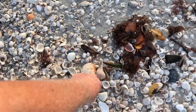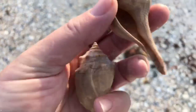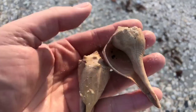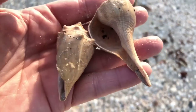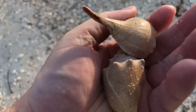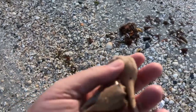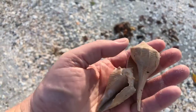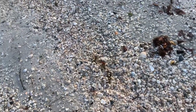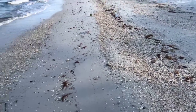There's a big whelk. Big old lightning whelk. That's an old, look at that. They almost match. That is kind of neat. An old whelk and an old conch all faded out. That is pretty cool. That is really neat. Definitely keep those.